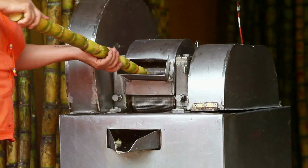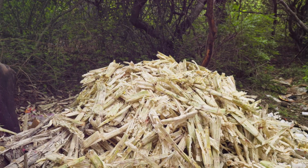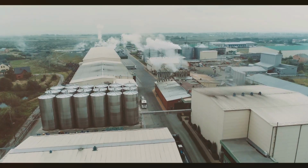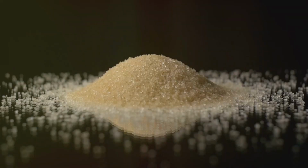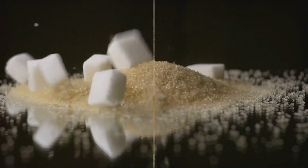Here, the cane is crushed between heavy rollers to extract the sweet juice, while the leftover fibrous material, known as bagasse, is often used for fuel or livestock feed. The extracted juice is then clarified, evaporated, and crystallized. This results in raw cane sugar, a natural sweetener with a slightly golden color and a rich flavor profile.